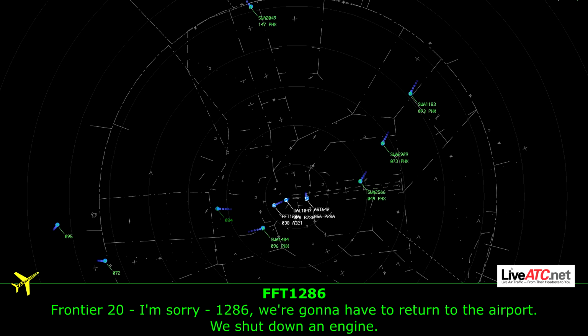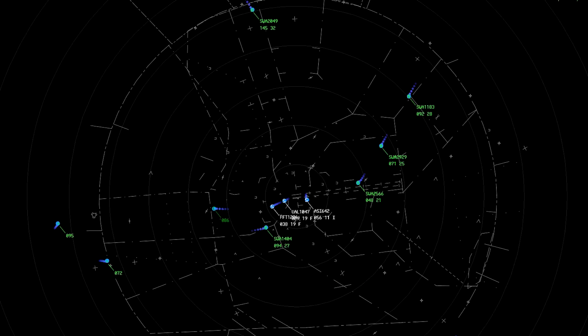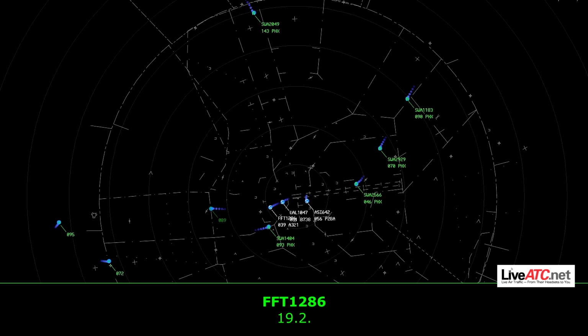Frontier 1286. We're going to have to return to the airport and shut down an engine. Frontier Flight 1286, roger. Are you looking for vectors to the airport or you want left traffic? Is this an emergency? We're going to need vectors back to the airport. Frontier Flight 1286, roger. Contact departure 119.2. 119.2, thank you.